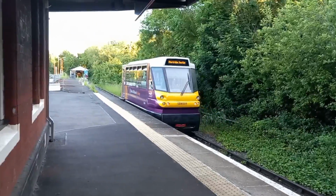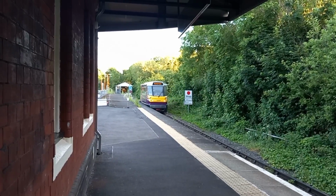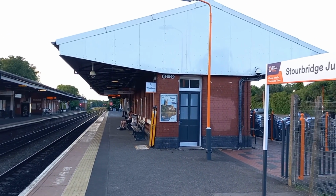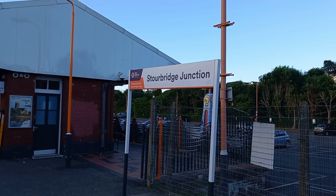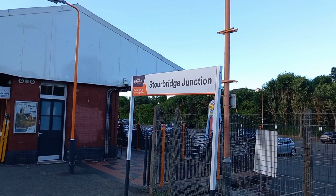There it goes, the Stourbridge Shuttle. The shortest branch line in Britain from Stourbridge town to Stourbridge Junction. You know, I thought before that the quirkiness of it runs dry quick, but actually that was a lot of fun. It's not overrated at all. And now we've made it to Stourbridge Junction, coming full circle from where we began this morning.